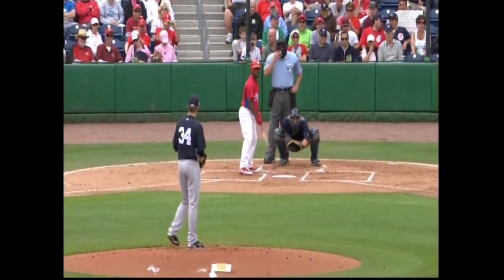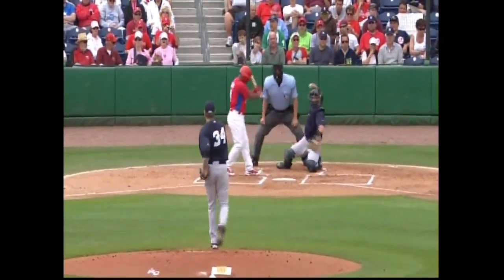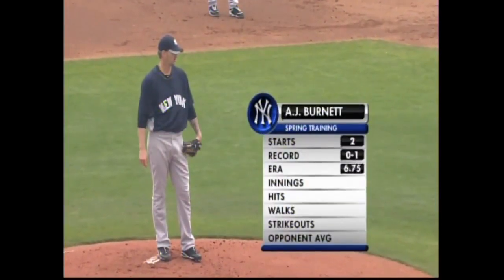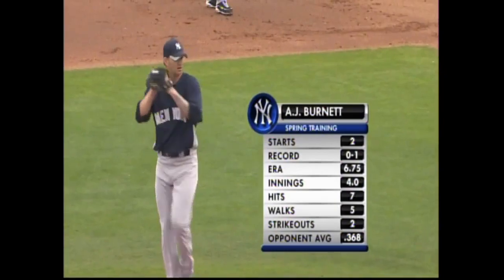And Jimmy Rollins, as we know, Kenny, is an igniter and has bedeviled Yankees pitching, certainly in the postseason. Yeah, he's sort of an unusual leadoff man. He doesn't take many pitches. There's the numbers on Burnett so far this spring. Only 2 starts.